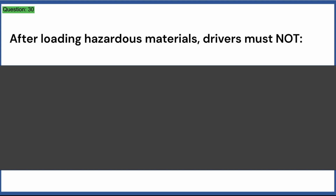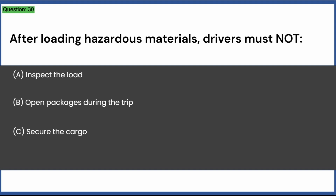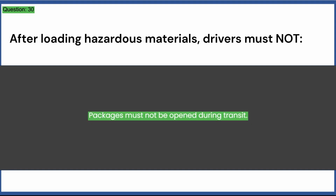After loading hazardous materials, drivers must not A. Inspect the load. B. Open packages during the trip. C. Secure the cargo. D. Check placards. Answer B. Packages must not be opened during transit.